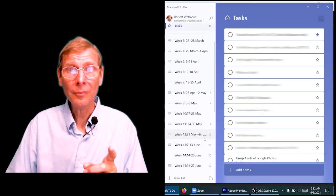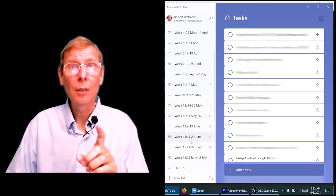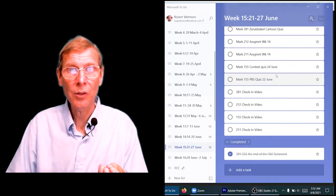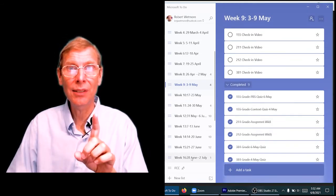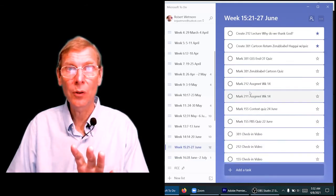So I have my spring semester all laid out. I labeled my Moodle by week numbers. And so I created a to-do list by week numbers too for each week of spring semester. And I labeled my special to-do lists by week numbers. It took me about 4 hours early in the semester to put every single assignment, every prep, responsibility, etc., into each one of those weeks.